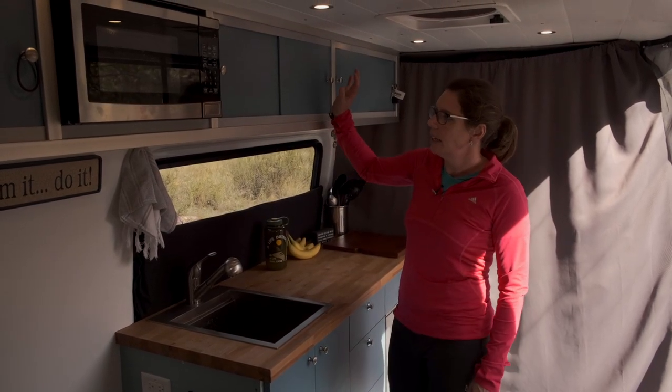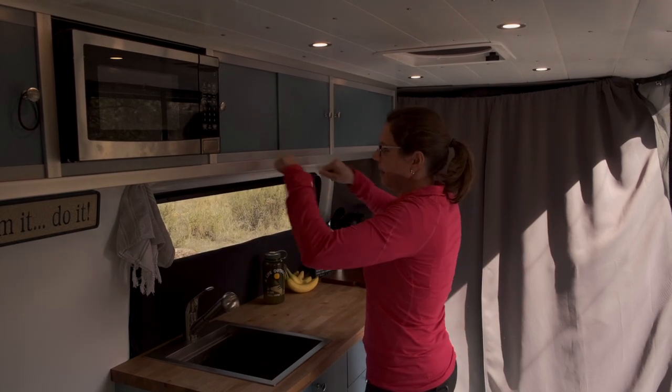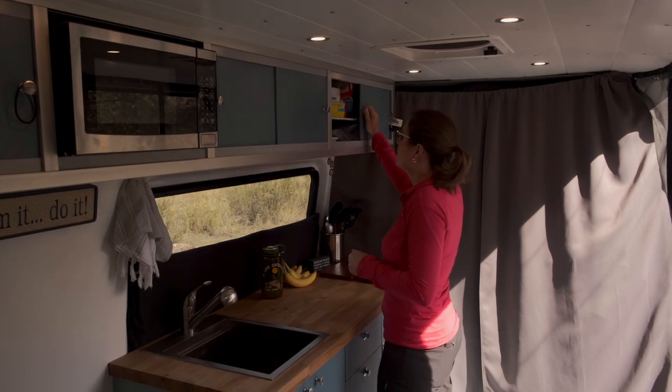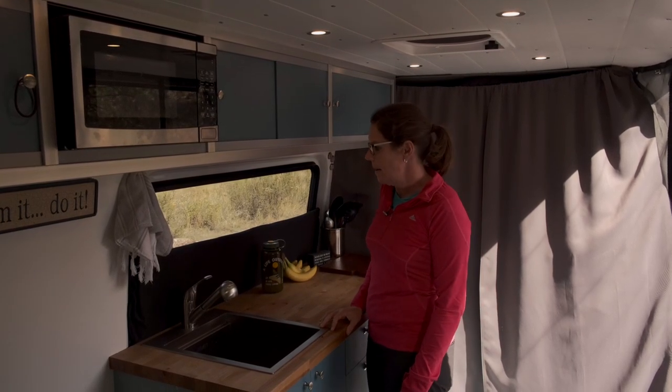And we also really like the slider cabinets that we have, because this way, while I'm cooking, I'm not having to open it up into my face. I'm able to slide it back and forth without any problems. And they also stay closed while we're driving. We haven't had any problems with that.